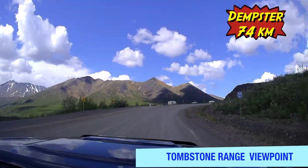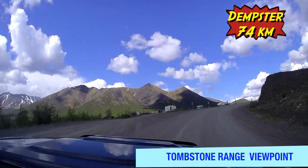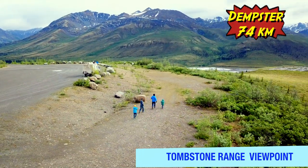And once you leave the campsite towards Inuvik, driving a little bit up the mountain, then you reach a viewpoint. That is the best viewpoint of my lifetime, I can say.